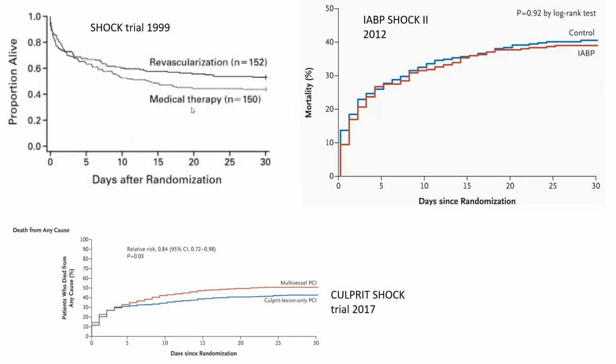And this is a slide that's important. In acute MI shock, in all three trials, the mortality of acute MI shock is stuck in that 45–50% range that you need to remember. This is in-hospital mortality. This is the SHOCK trial in 1999, which showed an improvement of mortality in acute MI shock with revascularization to that 45–50% range. But this was in 1999, and we're still stuck on that 45–50% range. No intervention has definitively proven to improve that 45–50% number.